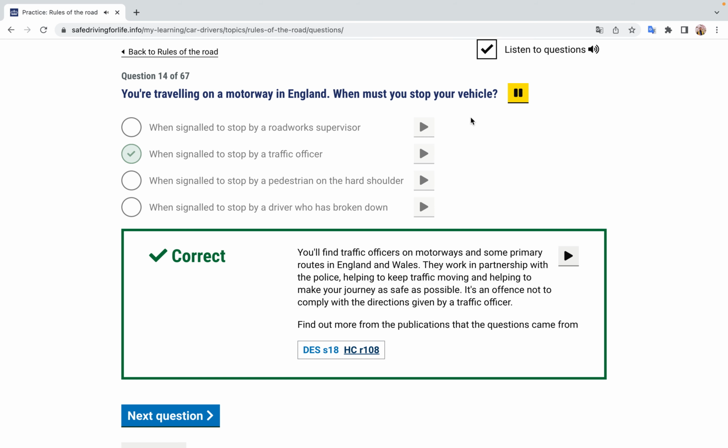You're traveling on a motorway in England. When must you stop your vehicle? When signaled to stop by a traffic officer.